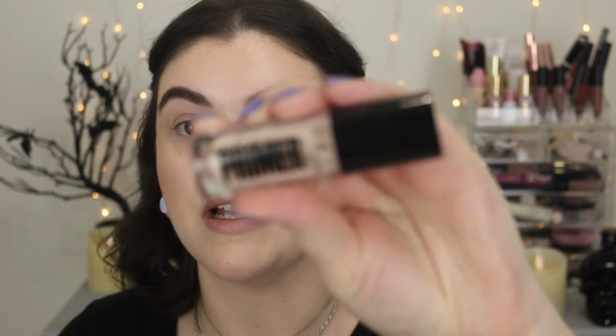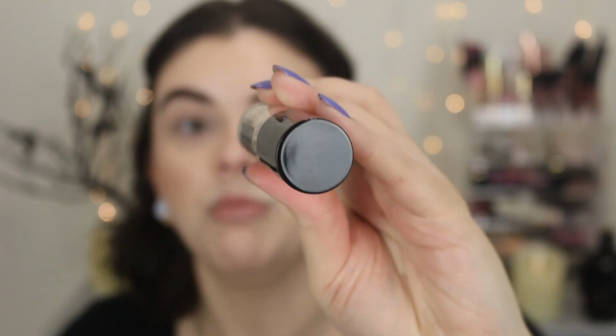All right, I have you guys zoomed in a little bit, so let's go ahead and get into this really easy eye look. I already primed my eyes with the Gimme Glow eyeshadow primer, and I have the shade Parchment. I've actually been really enjoying this. It has really great coverage. I did set it with a little bit of my Colourpop No Filter powder.